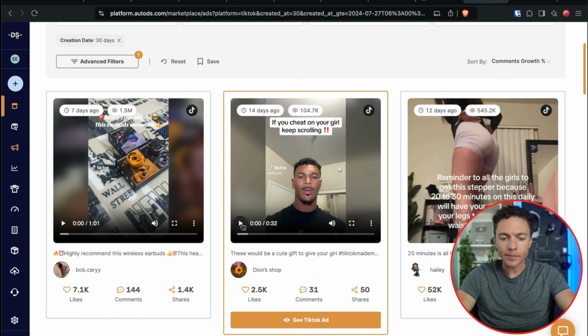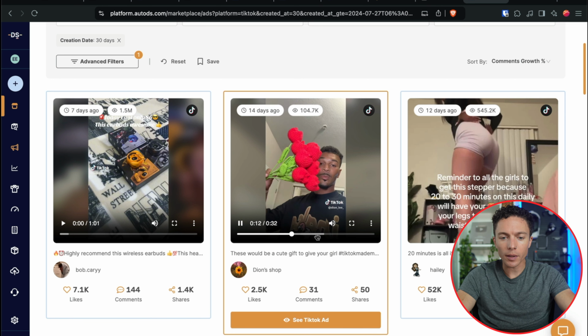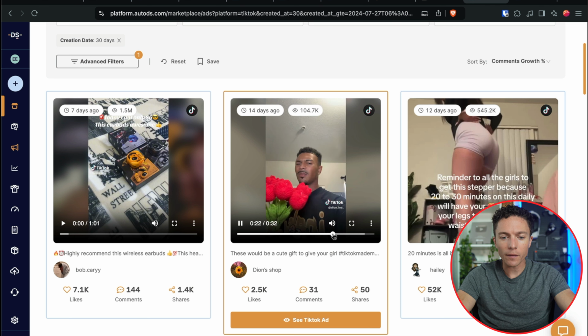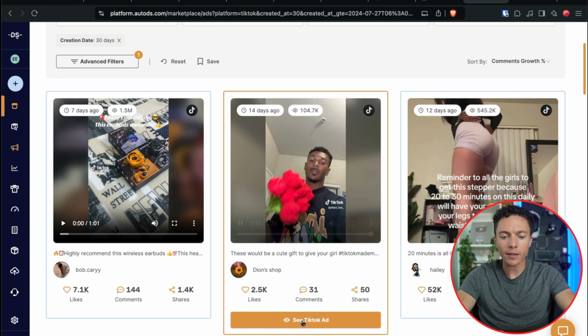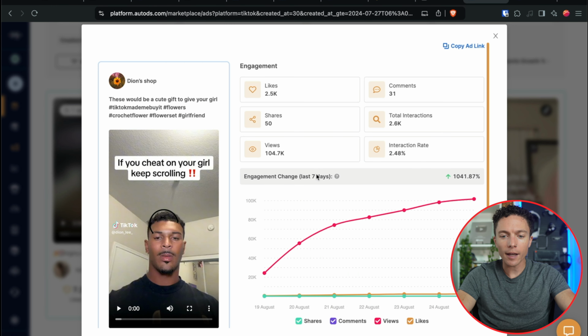What is this? Let's see what this is for. Some sort of like fake flowers. All right, that's pretty cool. Let's take a closer look at this one. So I'll click on see ad, and we see that this is really taking off. This is getting more and more engagement as time goes on. We can see right here all the stats about it. So this has been viewed 100,000 times. It has a 2.48% interaction rate, which is a good sign that people are interested in it.